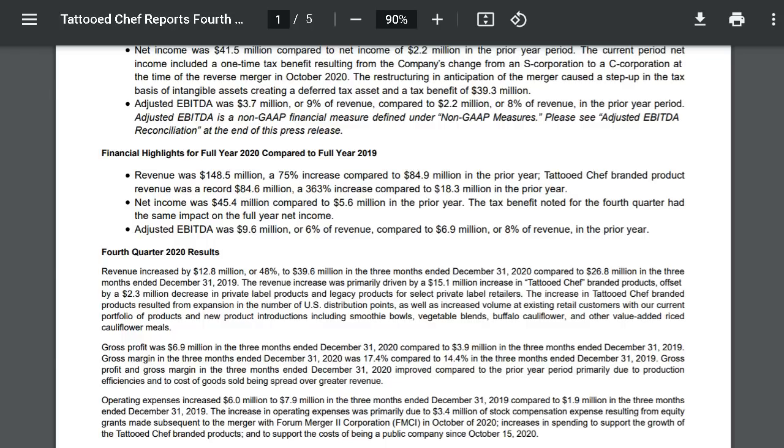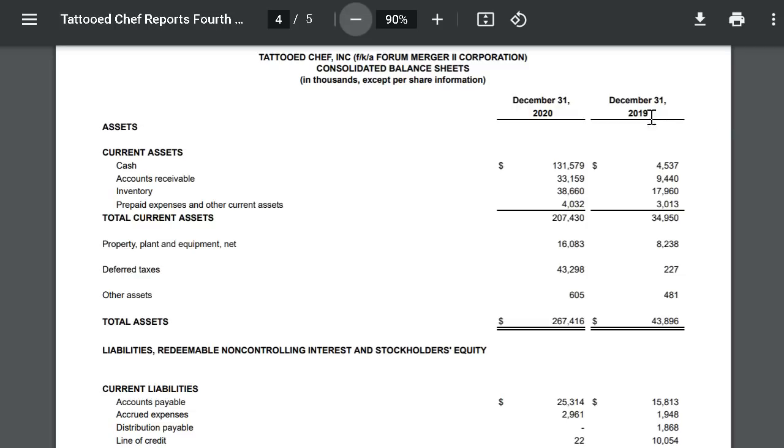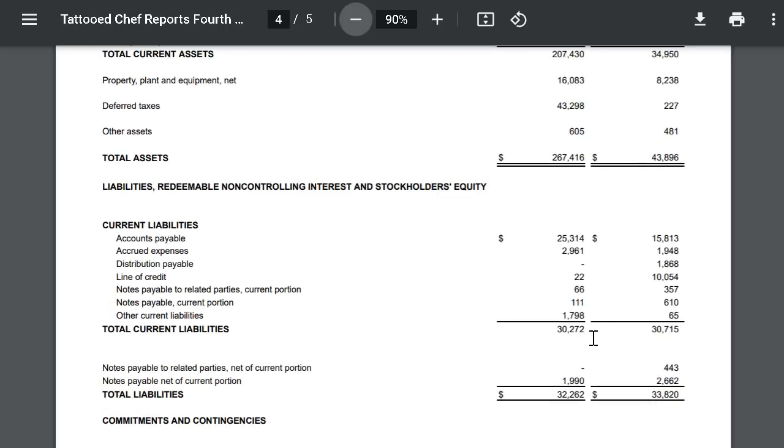And next, we're going to take a look at the company's latest balance sheet. And at year end, December 31st, 2020, they reported $207 million of total current assets compared to short-term debt coming in at only $30 million. So a very strong current ratio, and over 2021, they're going to have no short-term liquidity issues. And overall, they have total assets at $267 million compared to total debt coming in at only $32 million. And we can see their total short-term debt is at $30.2 million and their total long-term is at $32.2. So only around $2 million of total long-term debt on the balance sheet, which is extremely impressive.